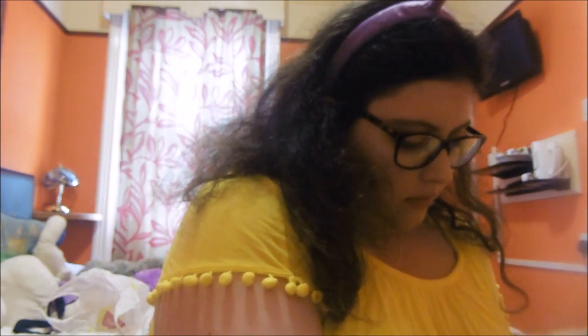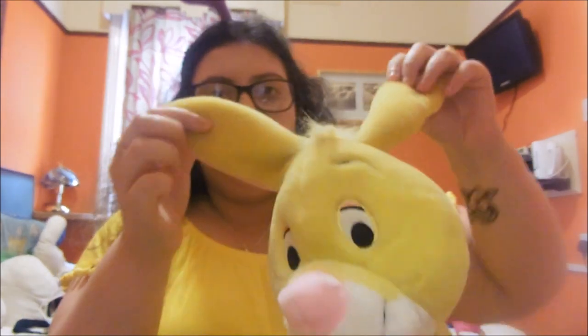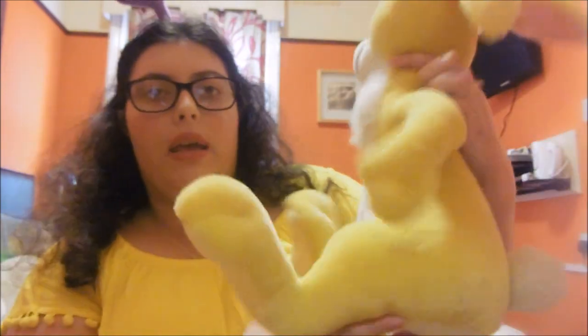I got this from a charity shop. I can't get it. Oh, hey, look. Oh, God. Jeez. And it's Rabbit. Oh, it actually matches my top. Rabbit, from Winnie the Pooh. And this was £1.50 from a charity shop.